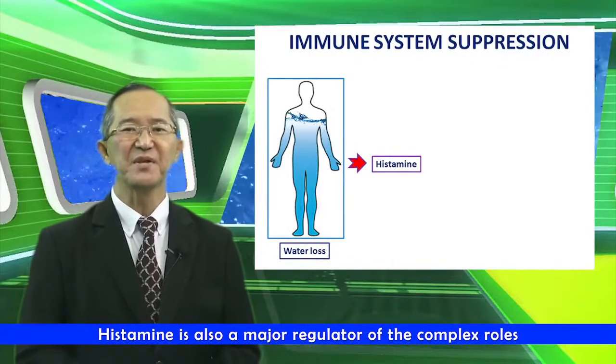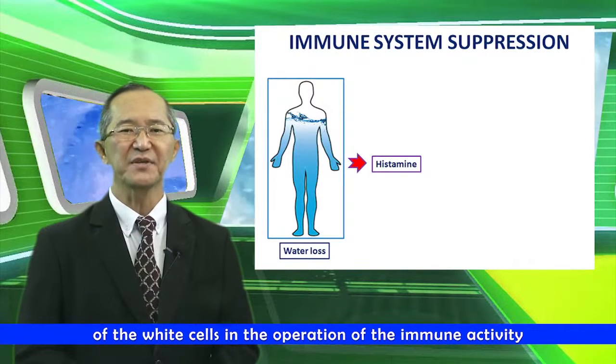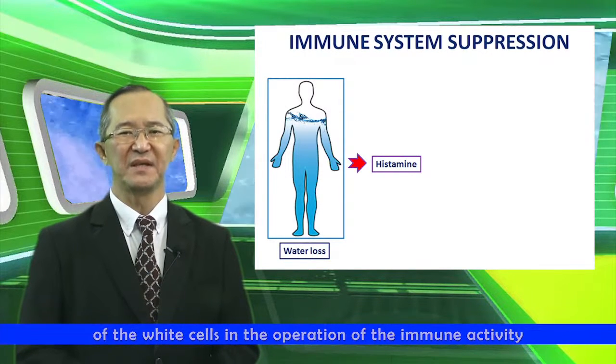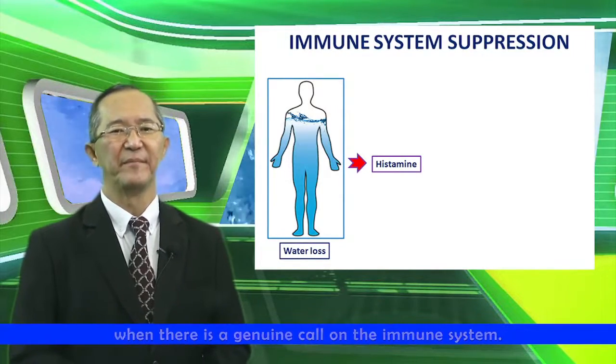Histamine is also a major regulator of the complex roles of the white cells in the operation of the immune activity when there is a genuine call on the immune system.